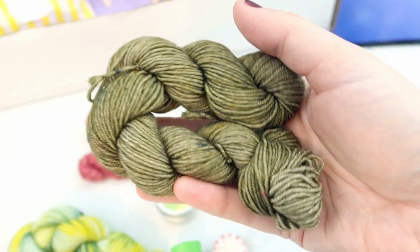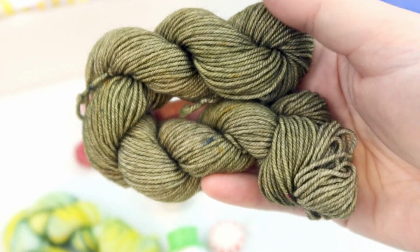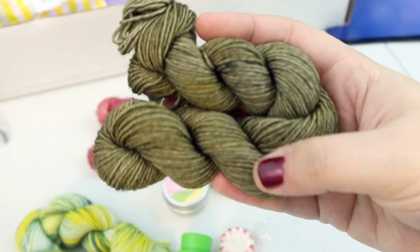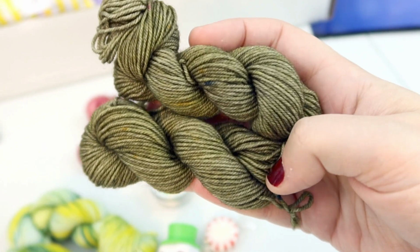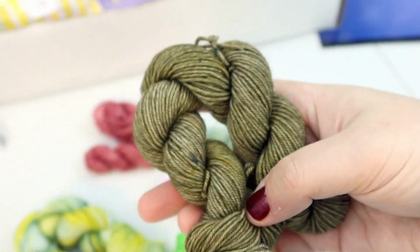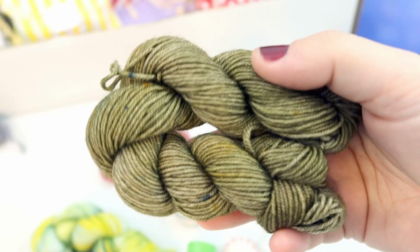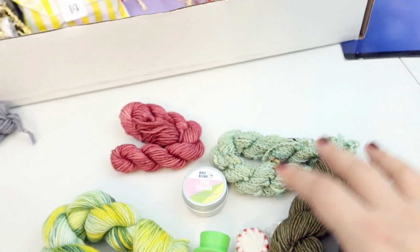And then today's color from Lofty Loops is Fredur. Probably pronouncing that wrong. And this one, the 20 gram minis, came on the Lofty Yak Sock base. So again, just that mix of yak and silk to make a gorgeous textured, warm yarn, and it also makes those colors look so rich and deep. I love it.